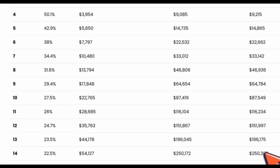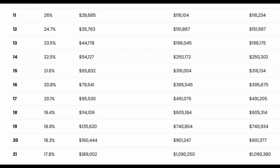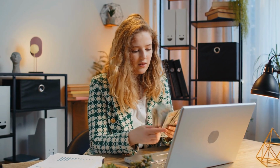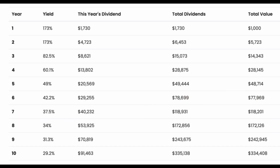If you want that money to compound more and be a millionaire, you just let it keep going. Within 21 years, your portfolio is $1,090,380. Let's say you don't want to reach a $1 million portfolio, you just want to have huge distributions. Look, within just 10 years, you're going to receive $91,000, right? And your portfolio would be at $334,000.